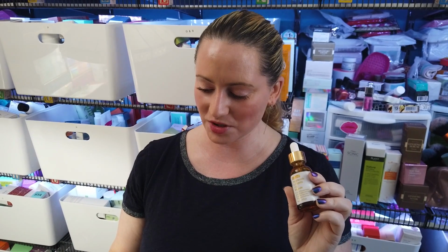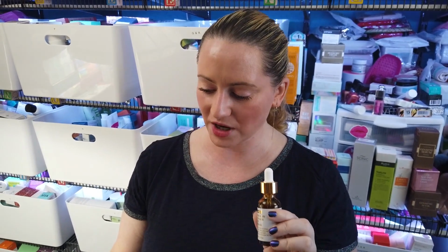Corallina officinalis extract, which is also known as a red algae, is an algae that's been known to help with oil production. So if you have oily skin, it might help calm that down and control the amount of oil production. Then we've got purslane.